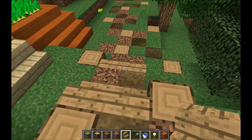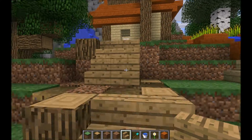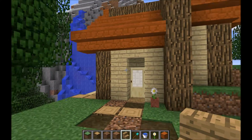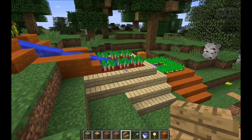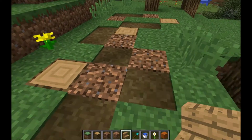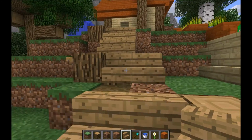So I think having the oak stairs here is really good because it provides us with something different, but not such a huge contrast that it's too much, because we already have red sandstone and birch, and those are huge contrast materials, so we kind of needed something more earthy and not striking in this case, I think.